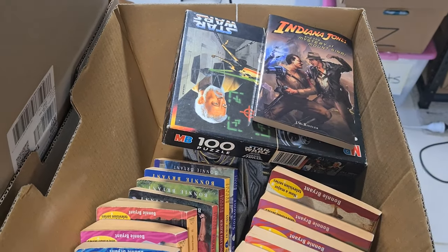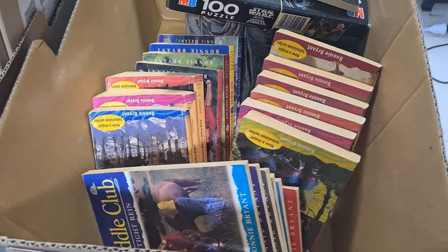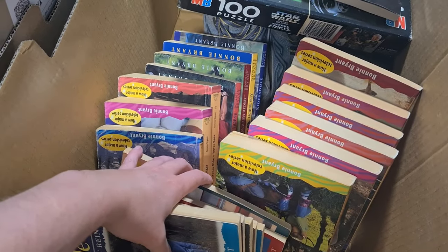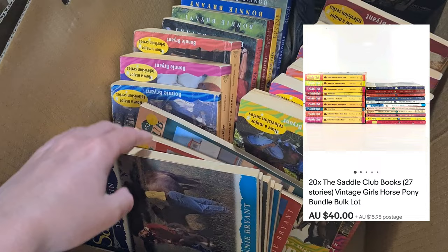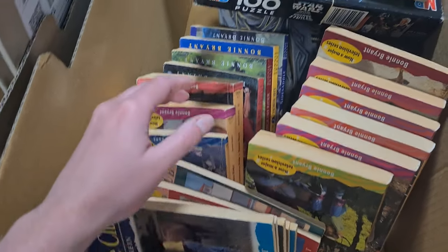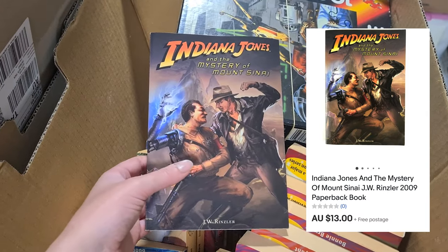Okay, because my computer was getting fixed, I am shipping Wednesday night instead of Tuesday, so here's what's going out. We've got some Saddle Club books. There's 20 in here, but these are double stories, so there's like 27 stories. I probably wouldn't pick up Saddle Club again. It wasn't as great as I thought it would be. This is an Indiana Jones book. This is just going to go untracked.